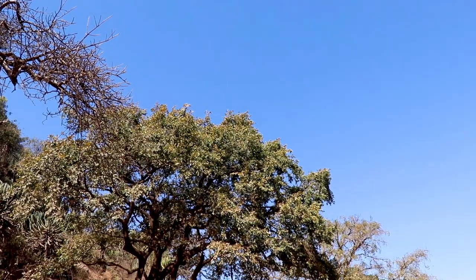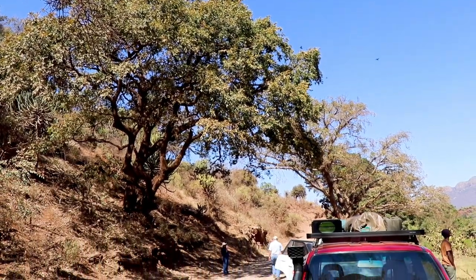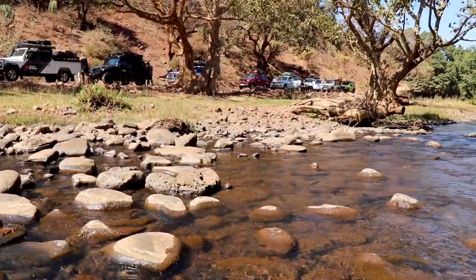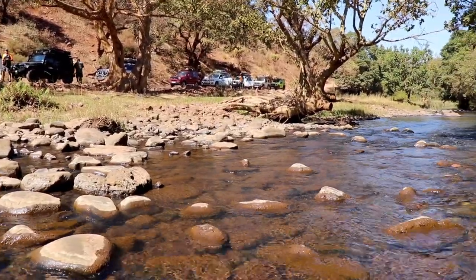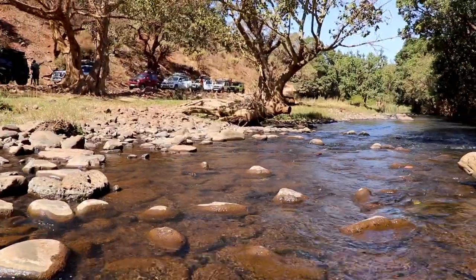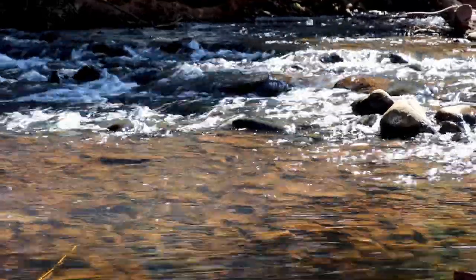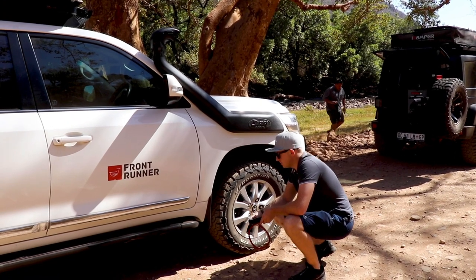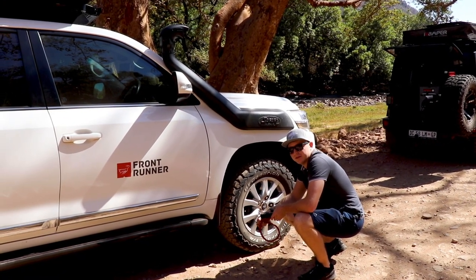It was now time to let down the tires and to prepare to take on the Orrie Barragwanath Pass. Yeah, just gonna let the tires down now. I think I'm gonna go to about 1.5 on the front, maybe 1.7 on the back.